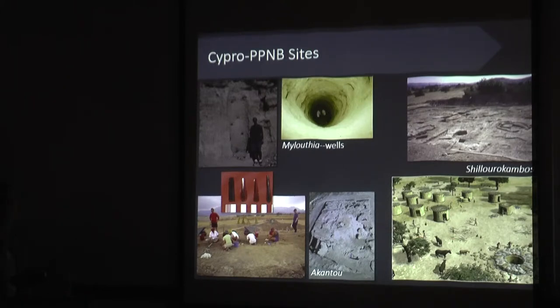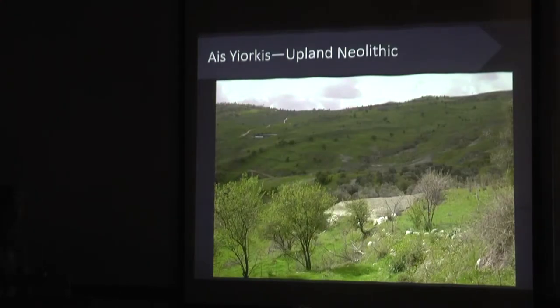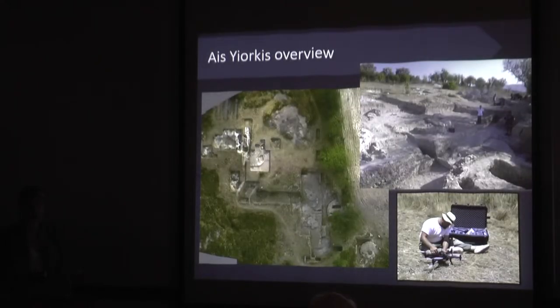We do have domesticated cattle and domesticated sheep at these PPNB sites, as well as pretty extensive site furniture, for example, the digging of wells at many of these sites. My collaborator, Alan Simmons, who I mentioned, has been working at the site of Ein Yorkus very recently, one of these inland Neolithic sites, basically up in the mountains, which is probably an industrial site rather than an occupation site, but does show a wide range of domesticated plants and animals that were present at the site itself, including wheat, a number of other domesticated cereals, pigs and cattle in particular.